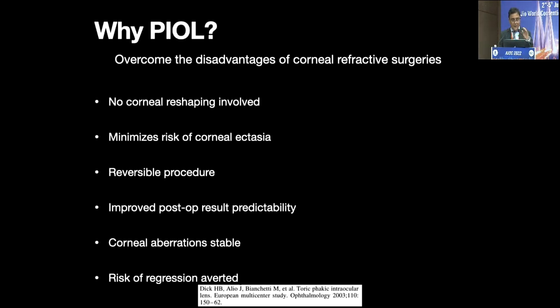But the big advantage I feel why this should be considered is because we're not touching the cornea at all. So all the risk of corneal ectasia is completely gone. It's a reversible procedure. So if the patient develops glaucoma, cataract or anything, we can just remove the ICL.